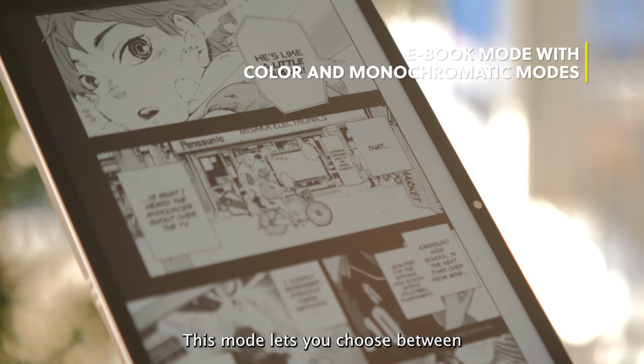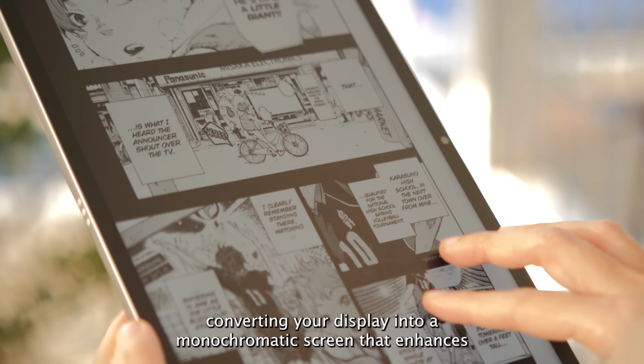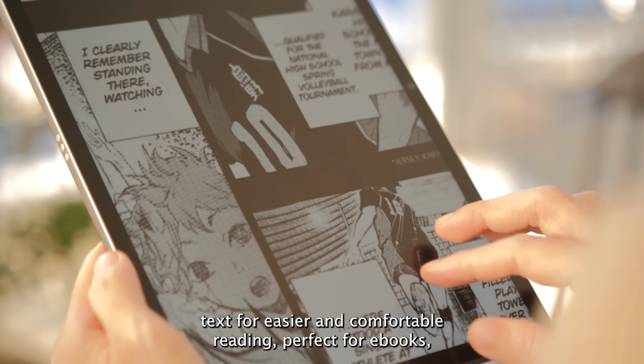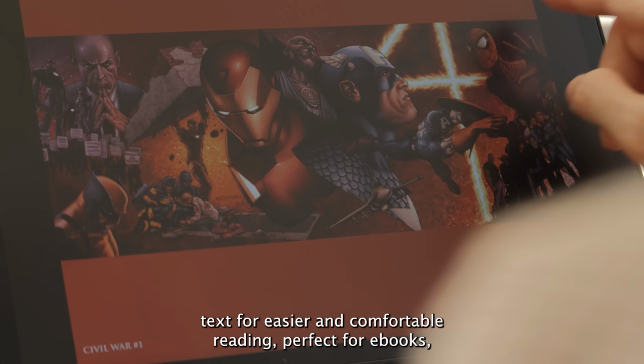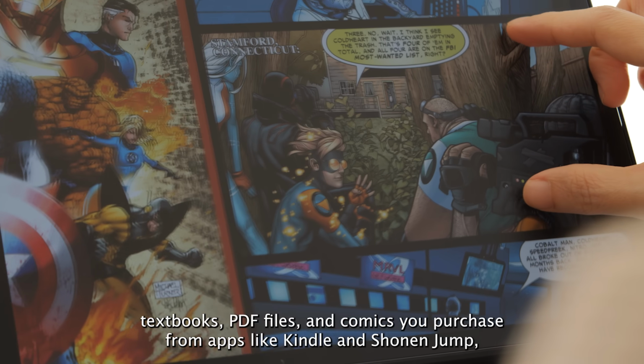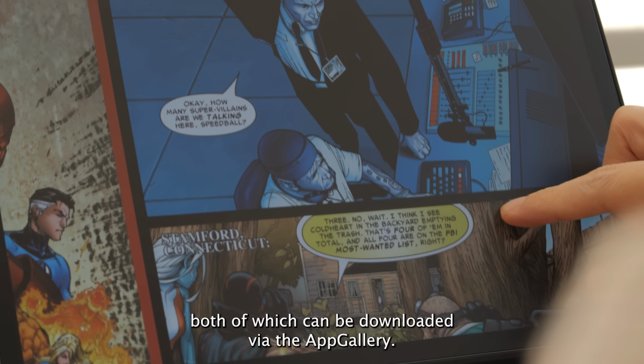This mode lets you choose between color and black and white formats, with the latter converting your display into a monochromatic screen that enhances text for easier and more comfortable reading, perfect for ebooks, textbooks, PDF files, and comics you purchase from apps like Kindle and Shonen Jump, both of which can be downloaded via the App Gallery.